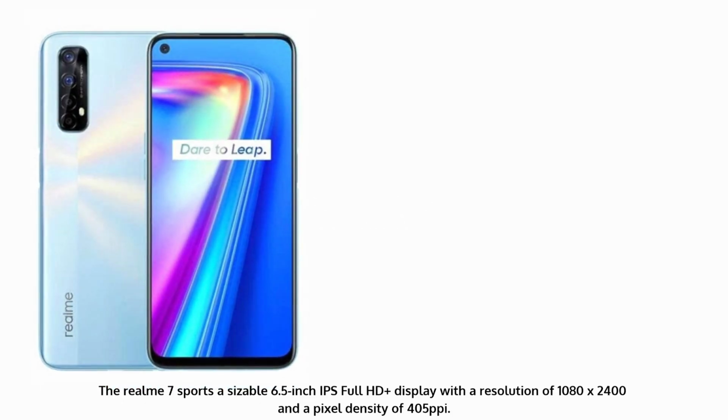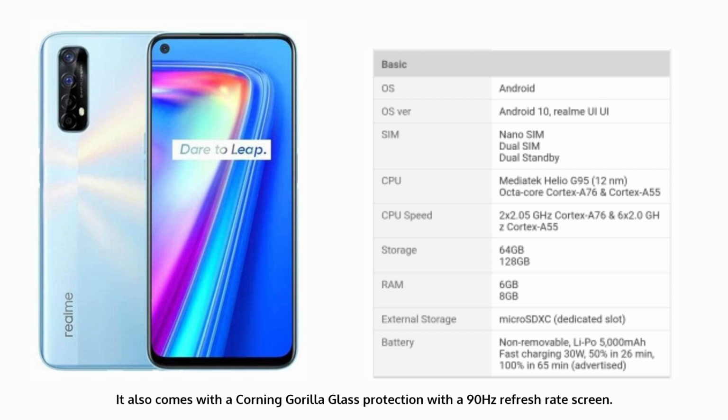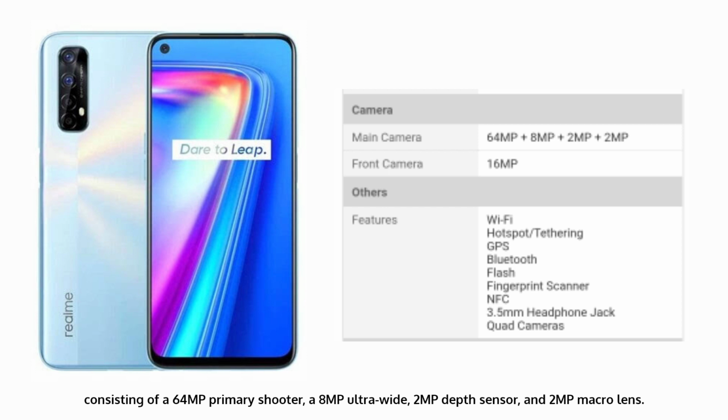The Realme 7 sports a sizable 6.5-inch IPS Full HD Plus display with a resolution of 1080 by 2400 and a pixel density of 405 ppi. It also comes with a Corning Gorilla Glass protection with a 90Hz refresh rate screen. The Realme 7 has the same quad camera setup from its Pro version consisting of a 64 megapixel primary shooter, an 8 megapixel ultra-wide, 2 megapixel depth sensor, and 2 megapixel macro lens.